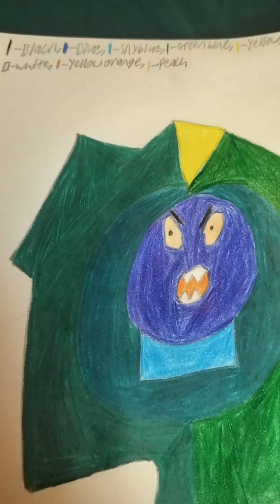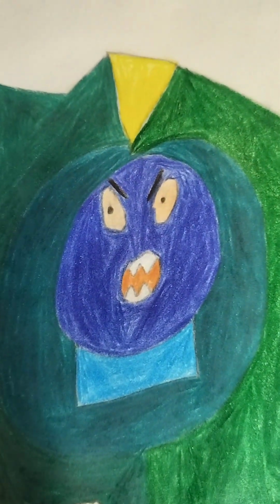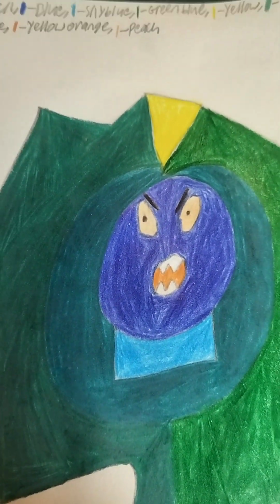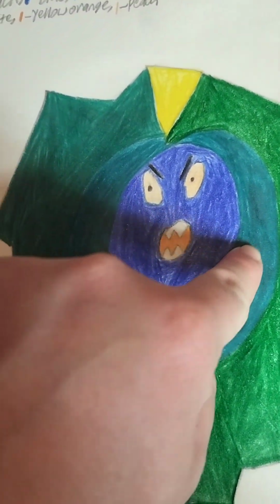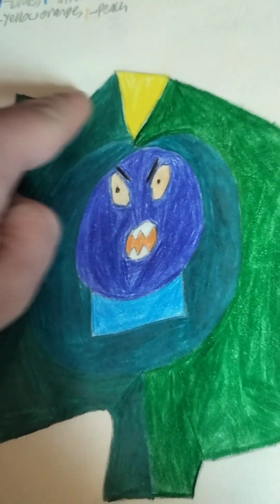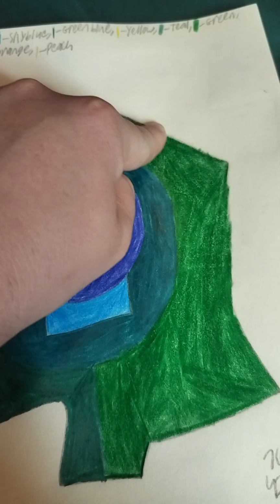Now, as for colors, I've got black, mainly to highlight his pupils and his eyebrows, emphasizing how angry he is. Then we got blue, regular blue for his face, and sky blue for what's left of his neck. Then some green blue for the inside right here. Then some yellow for this little triangle up top, not sure what that's for. Then we got some teal for the left side of whatever he's trapped in, the other side being regular green.